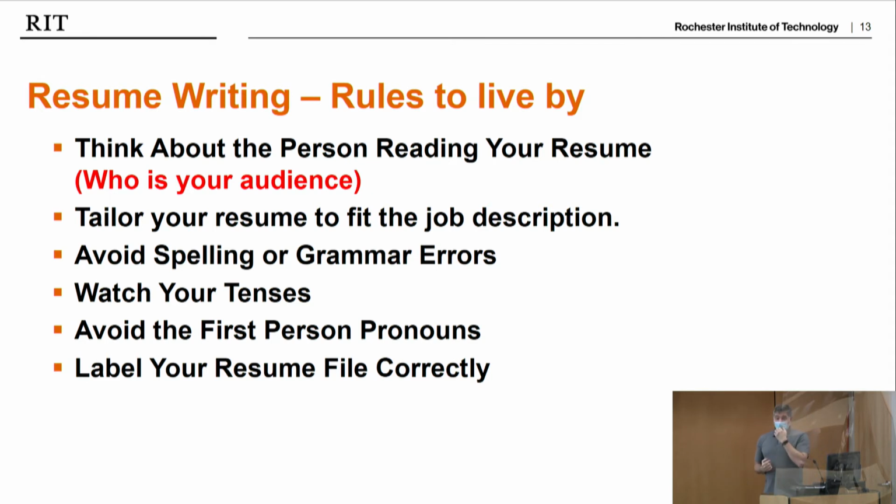Watch your tenses. There's 2 ways to organize a resume. You take your current job, and that's in the present tense, and everything after that with your experience, you put in the past tense. A graphic designer or someone who does freelance work, it's a little bit difficult to do that. I've been doing freelance work for 20 years.